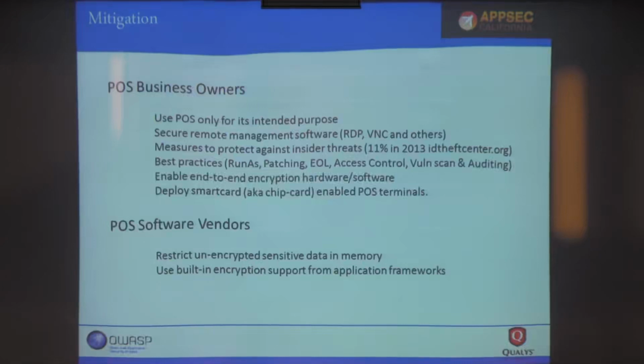Some suggestions for POS software vendors: restrict unencrypted data in memory, so try to process the data as fast as you can. Also use built-in encryption supported by various application frameworks, because we have seen homegrown encryption done by a lot of POS vendors. If you are developing the software, don't do any homegrown encryption. Always rely on something that is built in and tested. Even those well-tested libraries have vulnerabilities, so don't rely on yourself for encryption. Always use libraries that really exist.